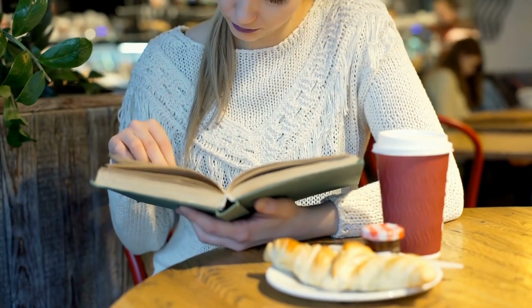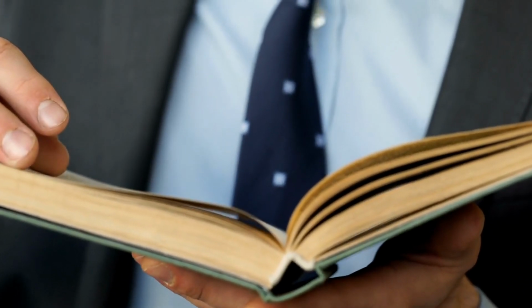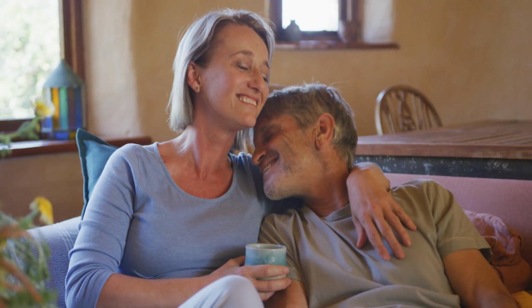Chapter 1: Unlocking the Fountain of Youth. The science of aging explained. Aging is something we all experience, but what if we could slow it down or even reverse it? Scientists have been asking this question for years.